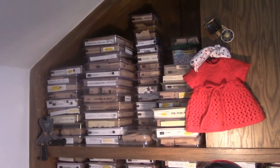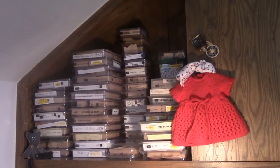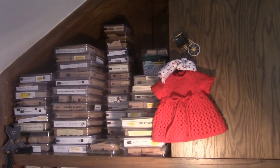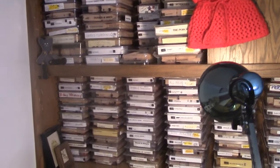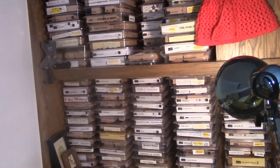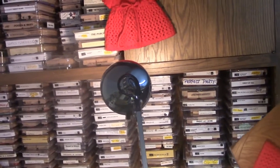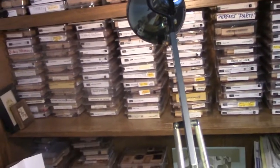But on these stamps, the way I organized them, since it's a slant ceiling, I had to accommodate for that. On the left are the large stamp sets. In the middle are the very small stamp sets, and on the right is some extra large and then a mixture. On the second shelf are small. We have large, extra small, small, and then on the right are the medium size. And these are all alphabetized.